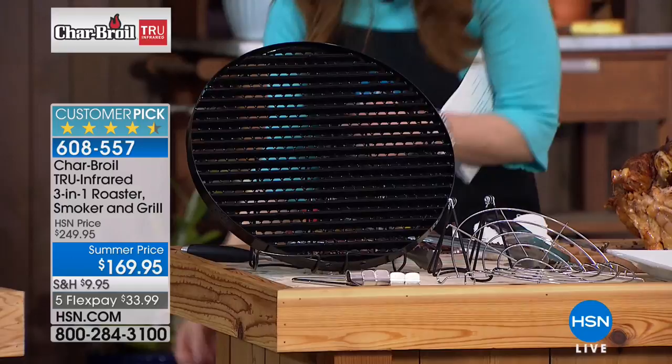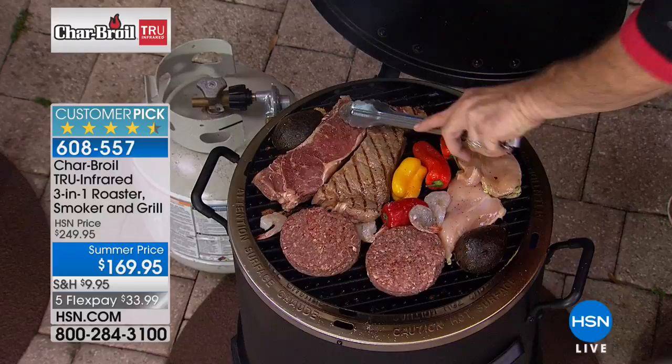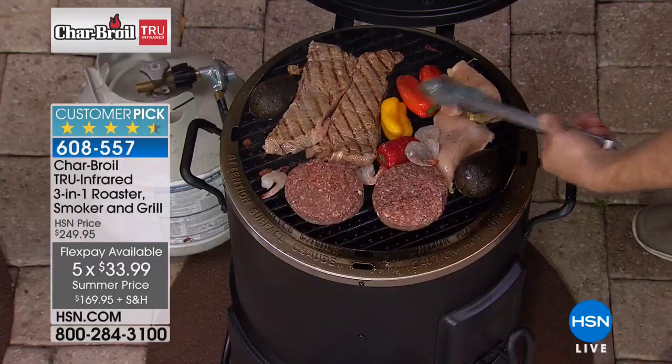So have a look here, guys. It's been seconds, and I've already got grill marks, and that's what the infrared cooking surface is all about. Those speedy results. Isn't that great? And you just popped that on. We just put it on. I've already got the char marks on my peppers. It's literally been 45 seconds.